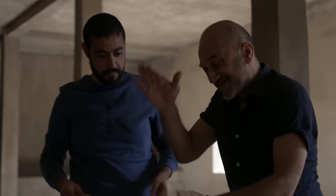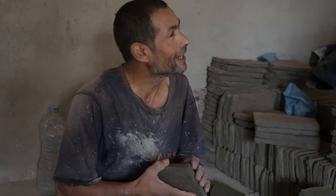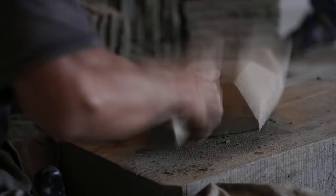Has he ever banged his fingers? No, never. Never! Saeed's craft skills were learnt as a boy, and some Zelish producers are worried that these techniques will not be passed down to future generations.